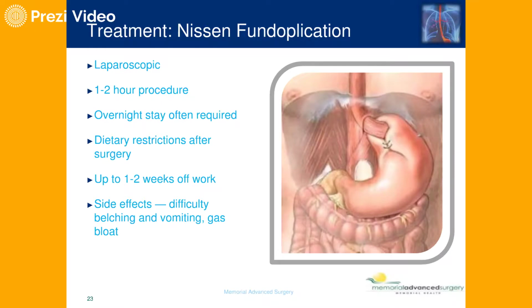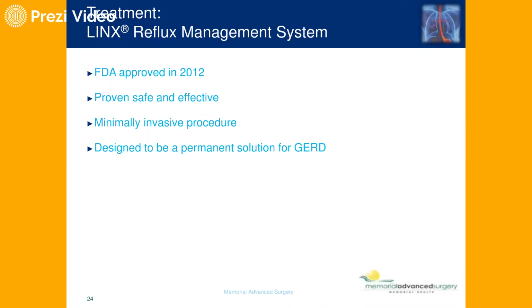Now, one of the problems with the Nissen, some of the side effects that we see is that folks may get gas bloat. They may have a little bit of difficulty with belching, vomiting, and gas bloat. We're very careful to do what's called a floppy Nissen, where we have a very short Nissen fundoplication. We make it as loose as possible so that we don't get as much trouble with belching and vomiting and the gas bloat syndrome. We don't see it much anymore, but those are some of the things that made us look for alternative ways to treat this, and that brings us to the Lynx.